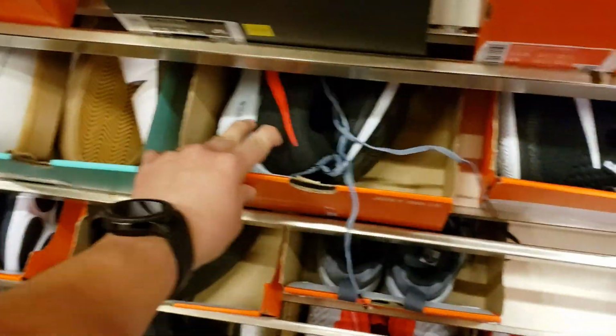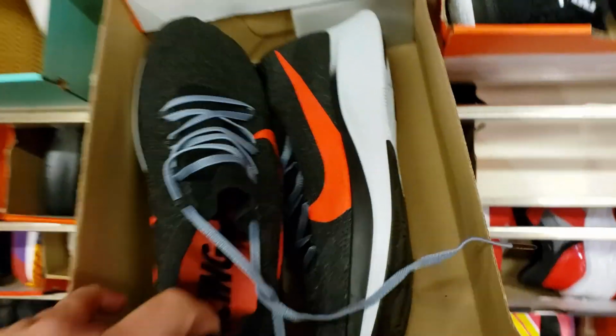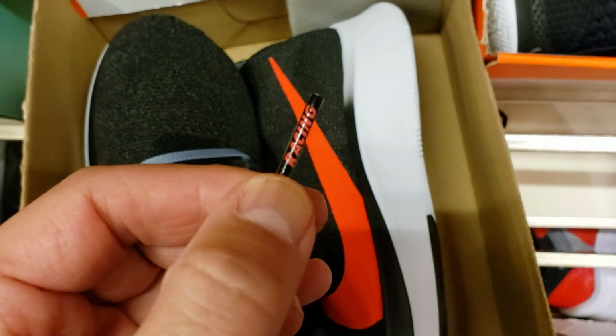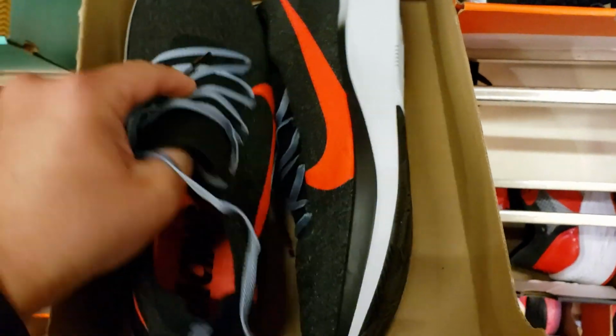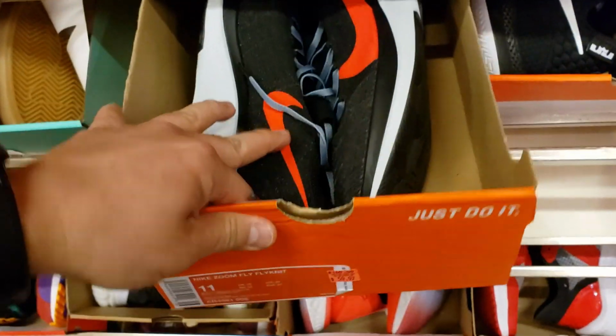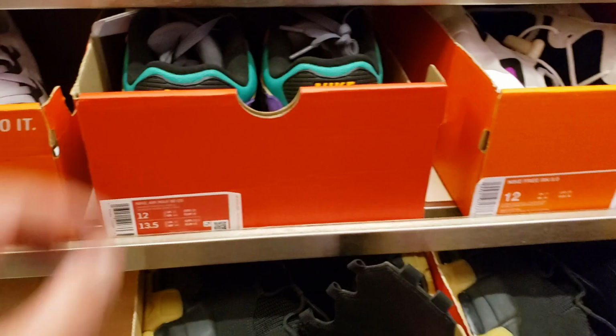So, yeah, we are still in size 11. I don't know why that 13 was in the size 11. Got the Zoom Fly Flyknits going for $60. Kind of dope. Look at that. It says racing on the tips and that other color, like the reddish color. Pretty dope. Hella comfortable shoes, you guys. $60. Use that coupon, make it even cheaper there.